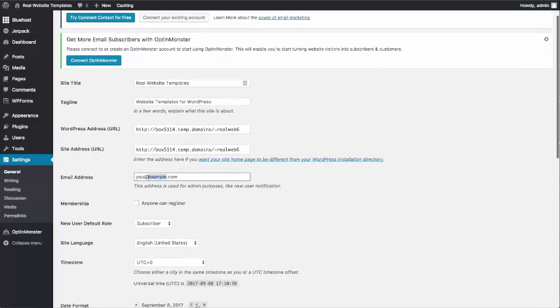Here for the email address, you're going to want to add an email address that you have access to. Since you probably haven't set up email for your domain name, just make it your default email address that you actually get mail to now. This is going to give you information about new comments on your website and anything else that your website needs to communicate with you. It's going to be through this email address, so it's really important that you have access to that email address now.